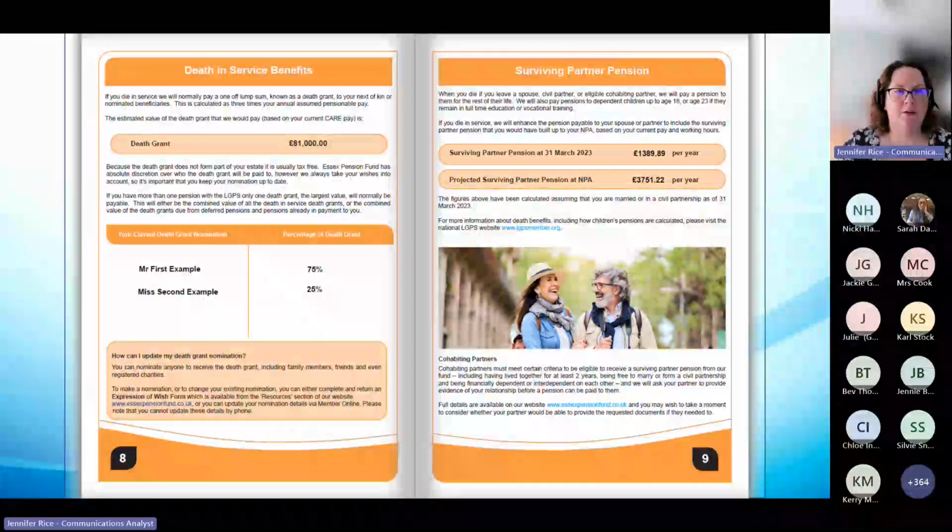So on the other side, the other part of the death benefits are a tax-free lump sum. It's called the death grant. Now, for death in service, it's calculated as 3 times your pensionable pay, your annual pensionable pay. So we give an illustration there. You can nominate anyone to receive the death grant. So it can be family, but it can also be friends, and it can even be registered charities. You can also split it amongst more than one person. You just have to make sure that the split totals 100%.